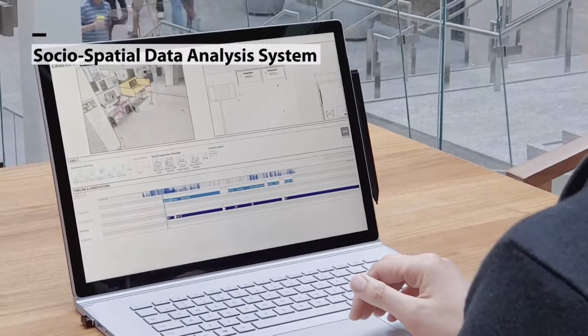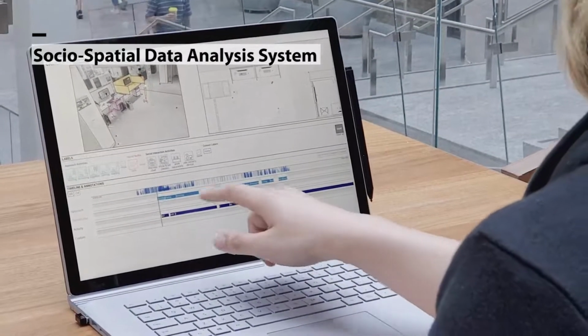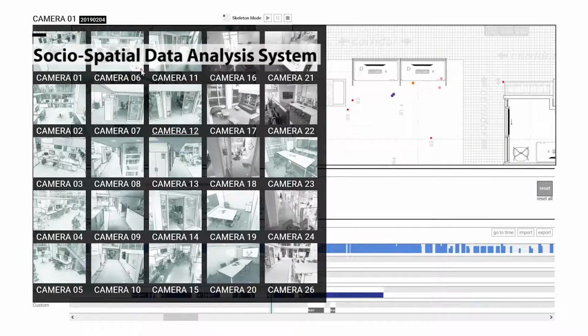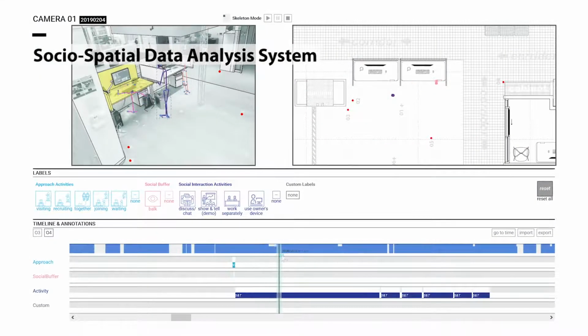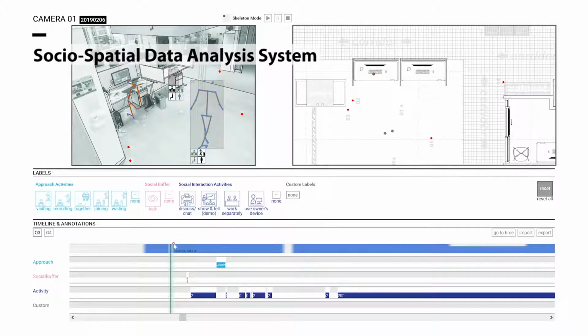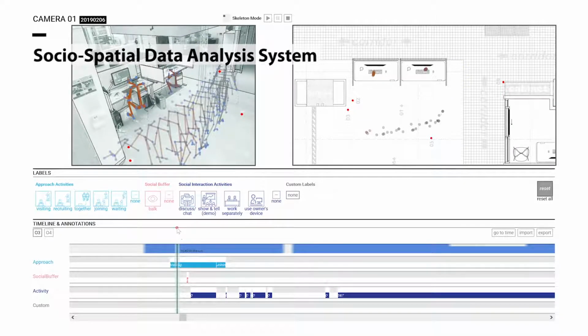For our data-driven analysis approach, we developed a socio-spatial analysis system to manage, annotate, and visualize a large-scale behavioral dataset. Users can play back the data using a timeline. The tool visualizes anonymized skeletons on the left and visualizes projected 2D foot positions on the right. Users can annotate data by clicking custom labels and by specifying relevant skeletons with additional occupant information.